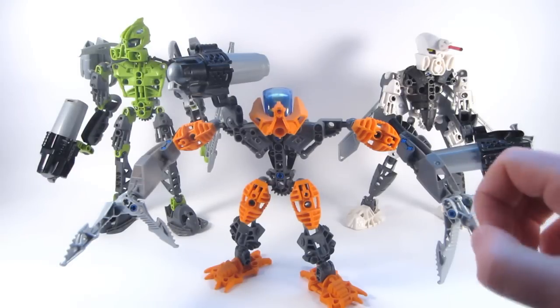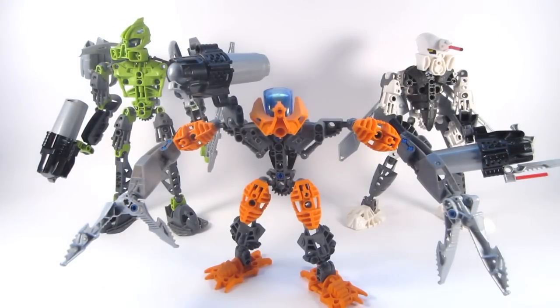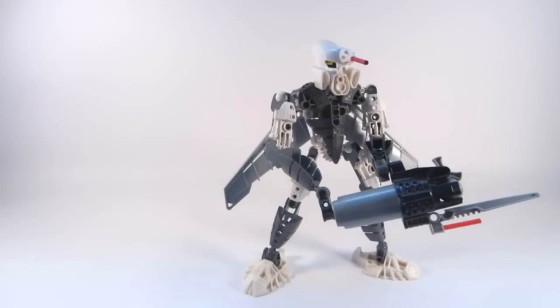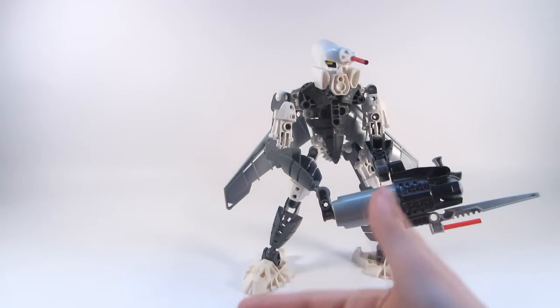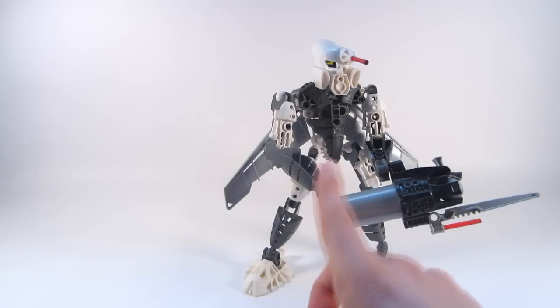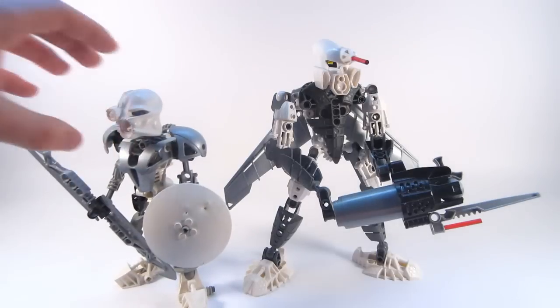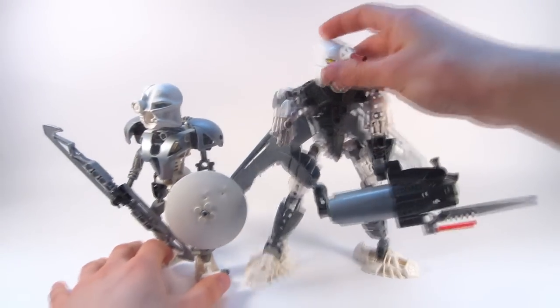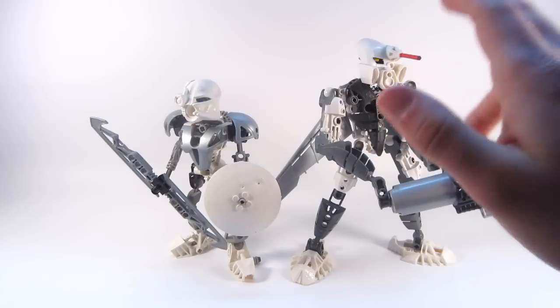Finally, a great deal of issue that people took with these sets are their color schemes. We will actually go ahead and use this as a bridge into their prior forms. So let's go ahead and start with Kopaka's comparison. Alright, so here we have Kopaka Phantoka, and he was released in 2008. The prior form we saw him in was Kopaka Nuva from 2002. Now the main difference here is that he is much taller.